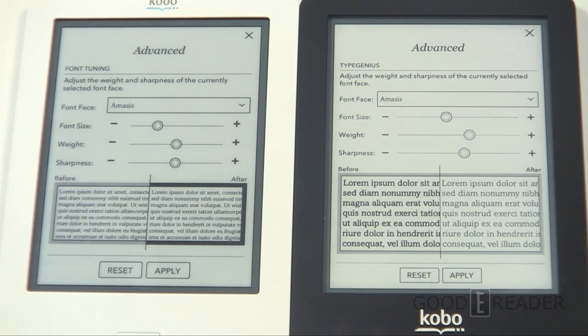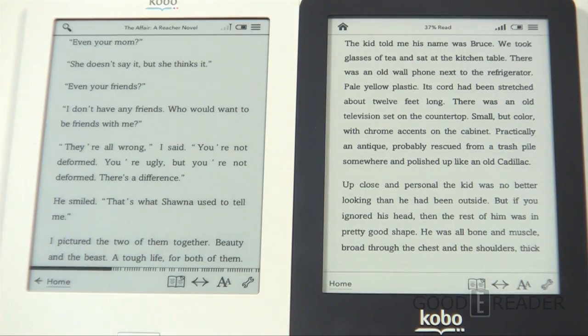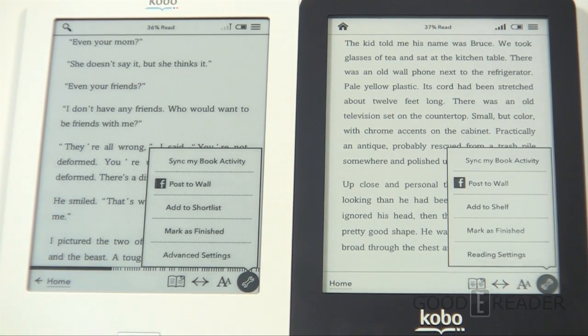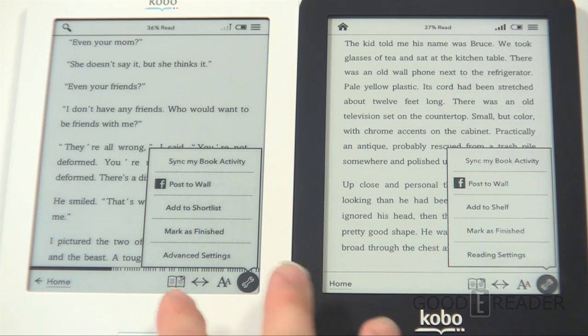And firmware updates when you turn these devices on should give you this experience on both of these devices, which is very cool. And if you click on the wrench in the corner, you will have very similar settings as well. This is mostly because most of the settings on the Touch, I should say, have been calibrated to that of the Glo, because this recently had a forced update when we connected to Wi-Fi.